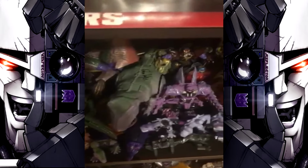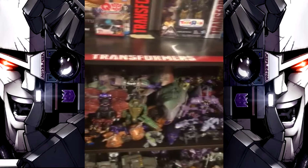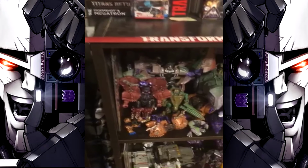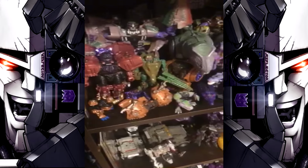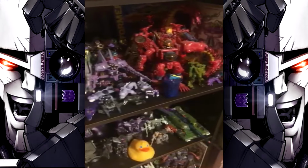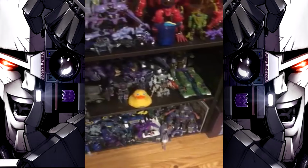This one of my Ultra Class Megatrons was signed by David K., I believe at 2016 or 2017 Botcon in DC, or Reston. This is my original Megatron figure that I ever owned, what's left of it, and his head is on Optimal Optimus to parody the scene where he took Optimus's body in Beast Machines.